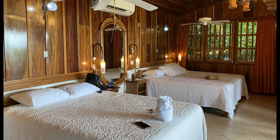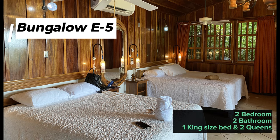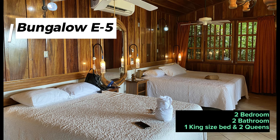We got the bungalow E5 room with two bedrooms, and each room having its own bathroom and balcony entrance. One room having a king-sized bed, and the main room having two single queen beds. It also comes with a kitchenette, microwave, TV, and separate air conditioning.